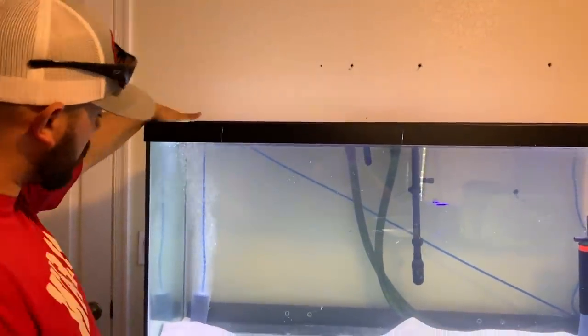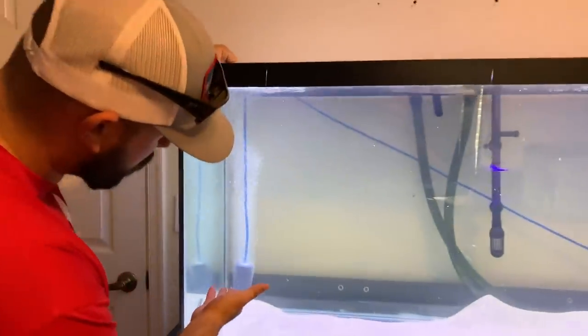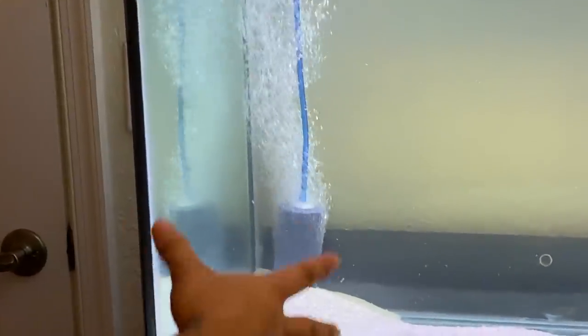So we're gonna let it cycle. We got our stones going. So this is what I mean by soak your stones. Look at this stone, it's perfect. Towards the bottom, there's some bubbles, but in the middle, there's a lot of bubbles.